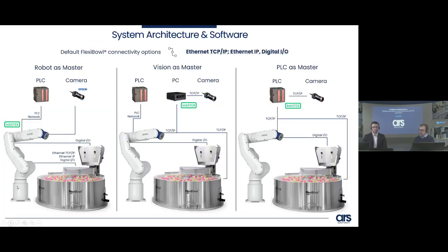A few words about the system architecture of the software. First of all, the default connectivity options of Flexible are Ethernet TCP/IP, Ethernet IP, or digital I/O. And you can have 3 different configurations, either with the robot as a master, especially suitable with the Epson Vision System, with the Vision System as a master and the PC to support it, or with the PLC as a master.